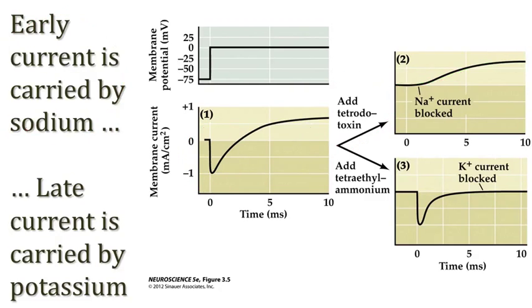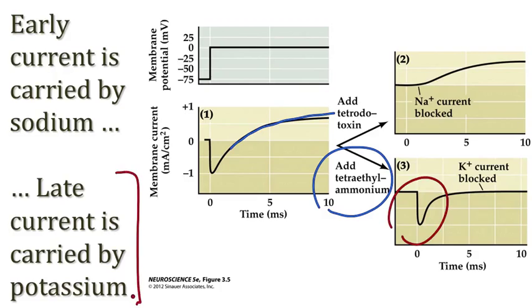Now, additional experiments were done using a tetraethylammonium ion, which is now known to block potassium channels. And when that ion channel blocker is applied to this preparation, what we find is that the delayed outward current is removed. And all that we find is the transient inward current. So this is very good evidence supporting the conclusion that the late current is indeed carried by potassium ions.